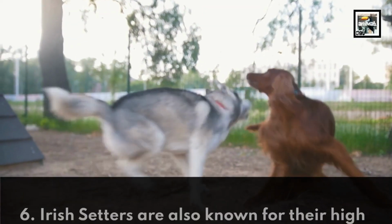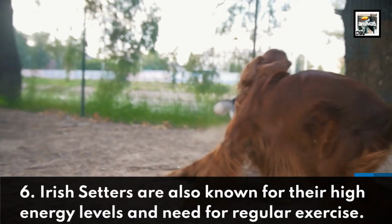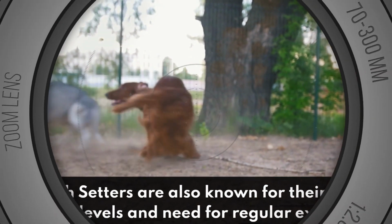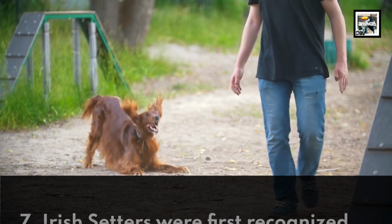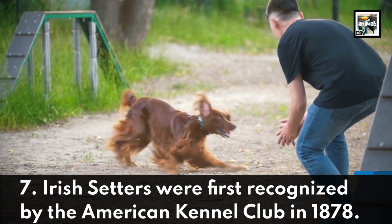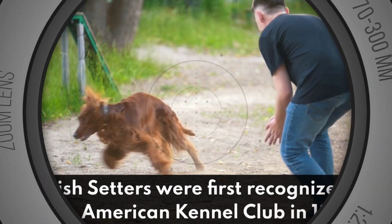6. Irish Setters are also known for their high energy levels and need for regular exercise. 7. Irish Setters were first recognized by the American Kennel Club in 1878.